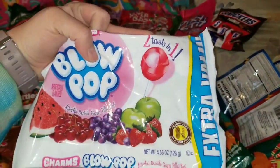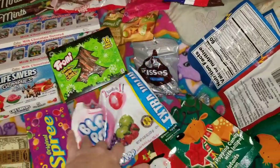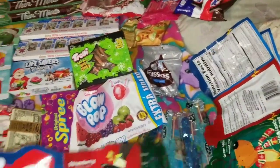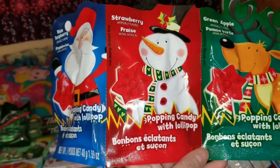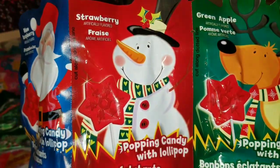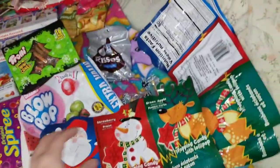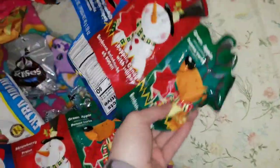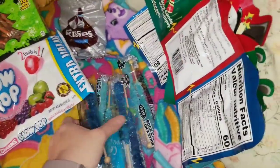And then a big bag of these Blow Pops, and you get all different kinds of Blow Pops in here. So I usually try to grab one of those as well. And we did find these this year. So you guys, these are the popping candy. So we have blue raspberry, strawberry, and green apple. So I think I got three of these. Yeah, I got three of these because there's two over here. And is that it? Oh, no, we have all of these.